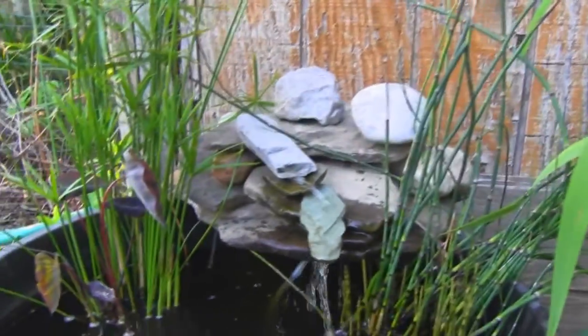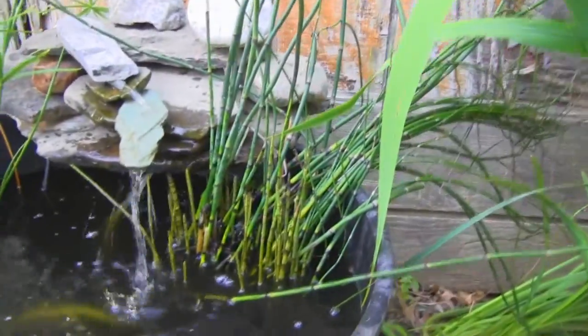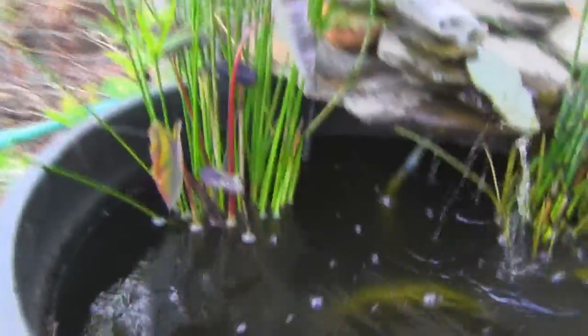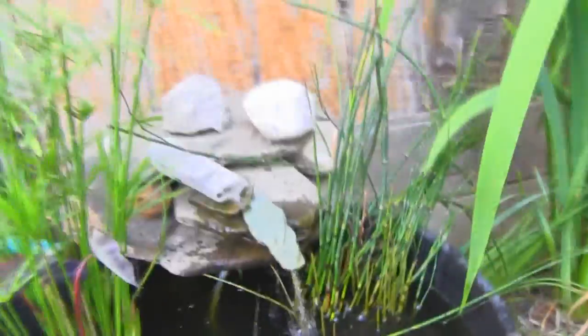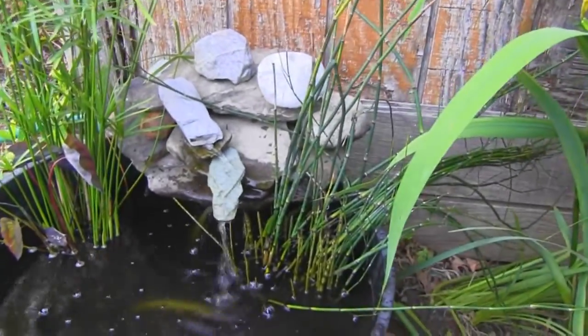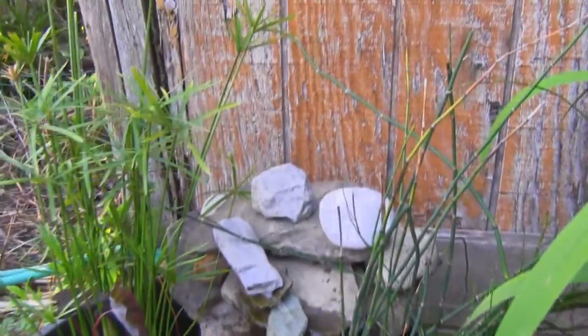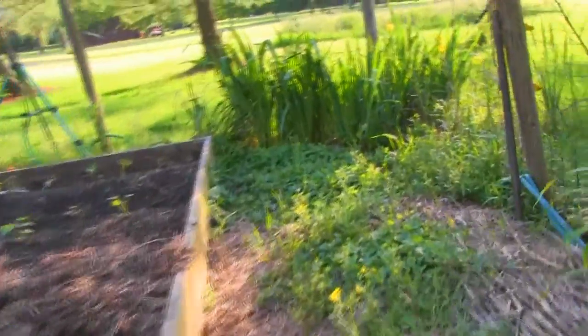Our water feature is looking very nice, and we do have a resident frog, although I don't see him today. But he's been there every day. He likes to hang out on the rocks up top, and then when he gets too hot, he goes down into the water. But so far, he's been a consistent resident.